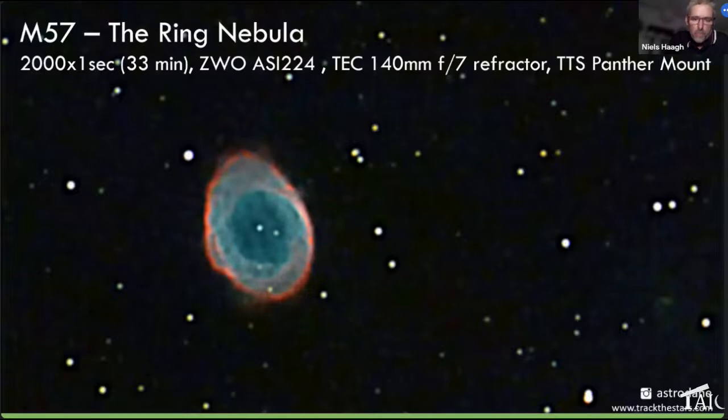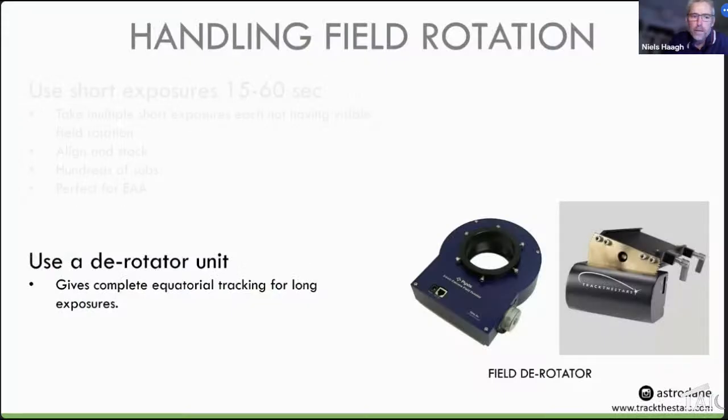Okay, but that is a principle for getting started fast, and of course not what we want to do in the long run, where we want to do good long subs to be able to go for fainter targets and better results. So we need to handle this field rotation.